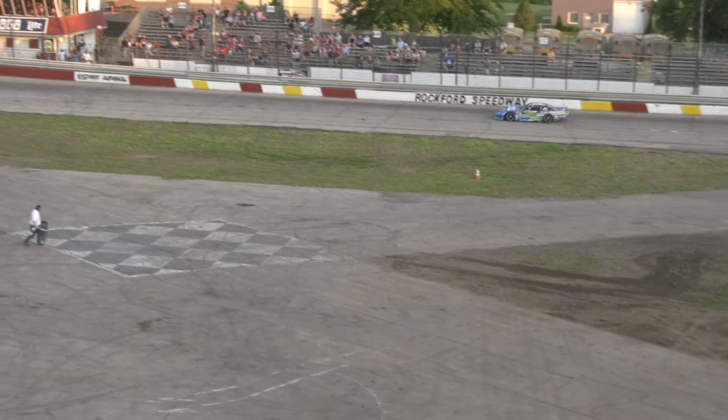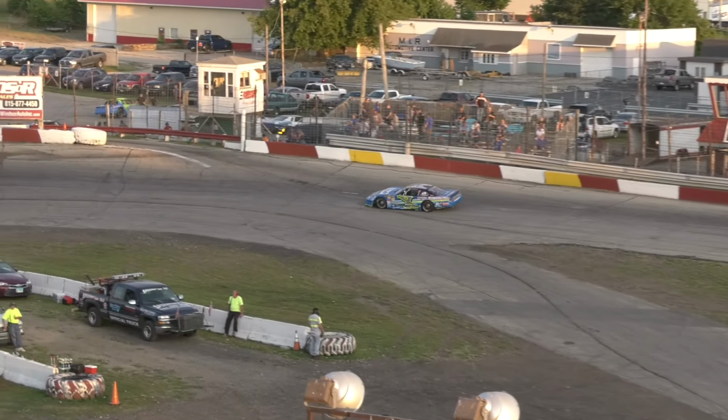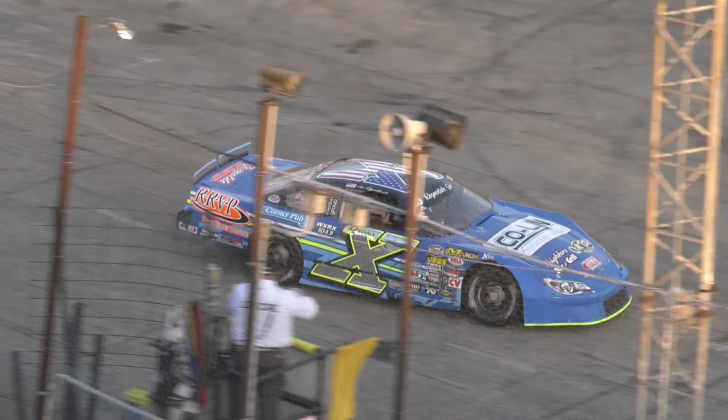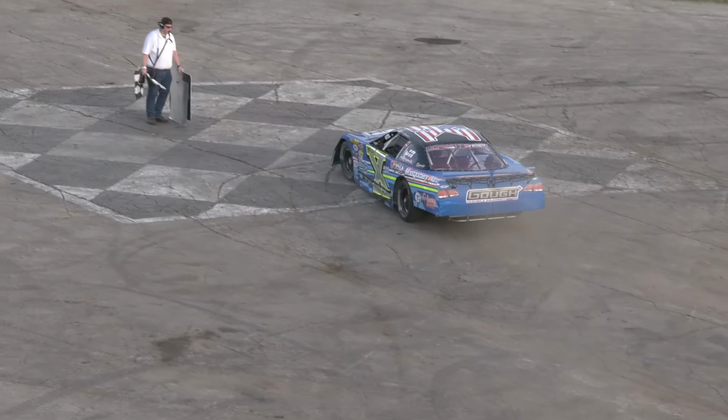So a nice end last Saturday for John Reynolds Jr., who won the feature and now wins tonight's first race for the Stanley Steamer late models in their dash. Definitely a good deal. A lot on the line for these late models as they only have 4 events left to championship night. So we are winding down the nights.